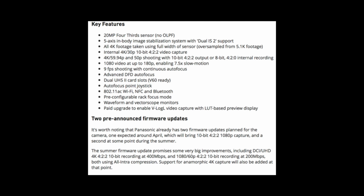Advanced DFD autofocus, dual UHS-2 card slots, autofocus point joystick, love that. 802.11ac Wi-Fi, that's fantastic. Pre-configurable rack focus mode, dude. I mean, you can see that they're really starting to target these bigger camera or video camera manufacturers. Waveform and vector scope monitors, another high-end video feature. Paid upgrade to enable V-Log L video capture with LUT-based preview display.